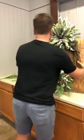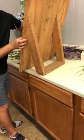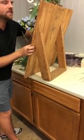Now, a lot of people are asking about the board, okay? So this is it right here, okay? This is just some 2x4s that prop up on this thin piece of plywood.